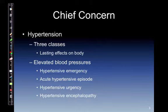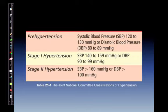All right, so this is Table 25.1, the Joint National Committee Classification of Hypertension. Pre-hypertension would be a systolic blood pressure of 120 to 139 millimeters of mercury, or diastolic blood pressure of 80 to 89 millimeters of mercury. Stage 1 hypertension: systolic blood pressure 140 to 159, and diastolic blood pressure 90 to 99. Stage 2 hypertension: systolic blood pressure 160 or greater, or diastolic blood pressure 100 or greater.